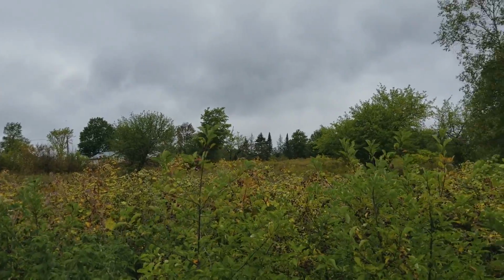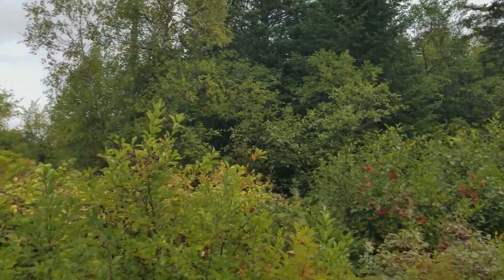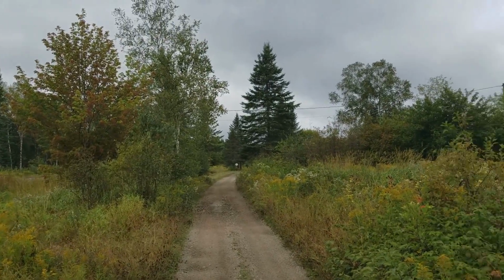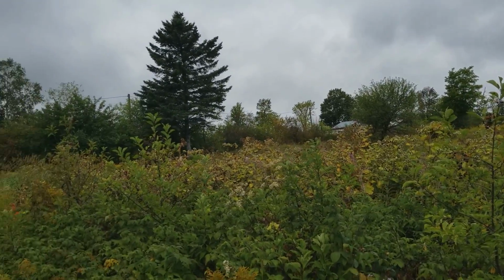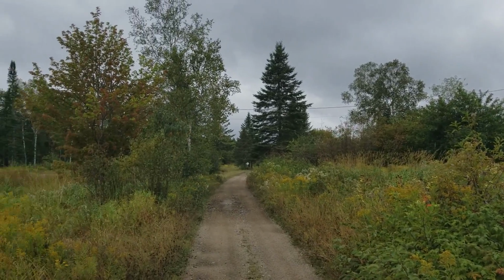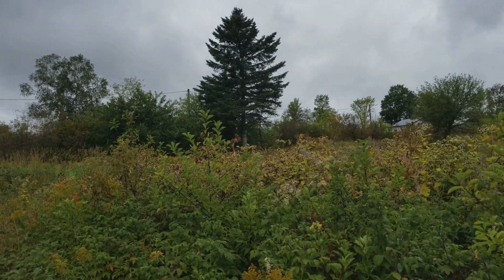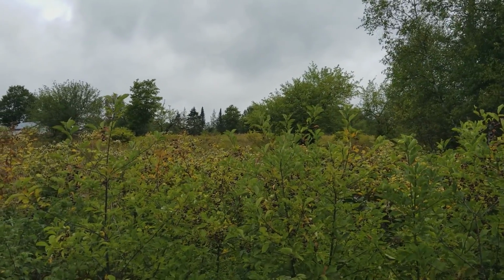Again, there's a lot of beautiful stuff along this trail. Nice little houses set right in the woods. I don't know how these people do it. I mean, they have kids' bikes there, so obviously they've got kids and stuff. But they must be listening to coyotes every single night, and they probably just don't even care. Anyway, it's an awesome trail.